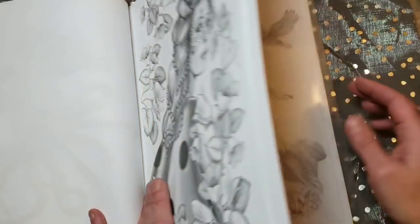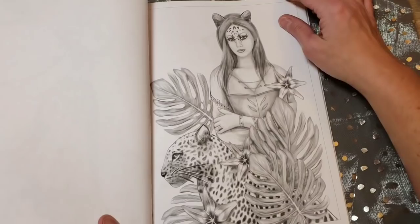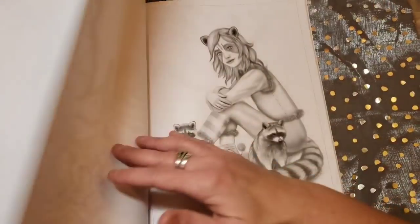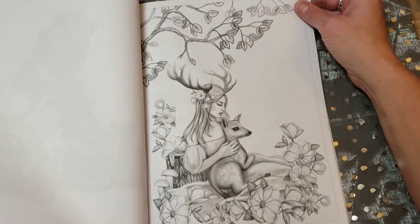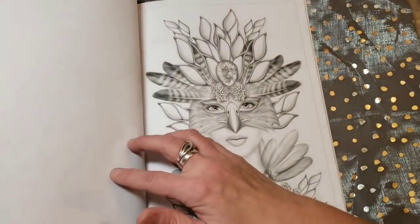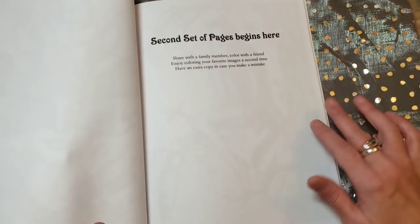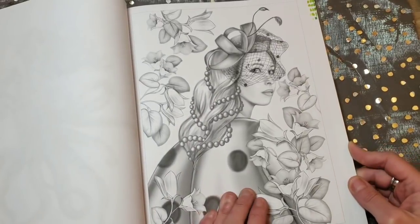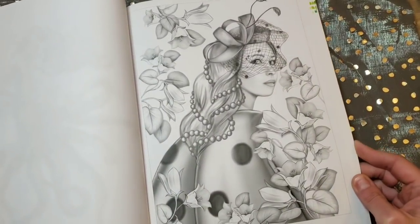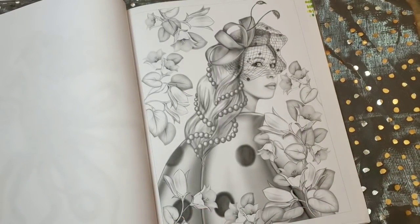Here's the image that I chose. And then we have this one. But we shall see how it turns out. And there are two images of each. So I was really nervous about doing one on camera and not being able to have my full attention. And this is where the second set starts. But I thought, hey, there is a second image just in case things go a little crazy. So we shall see.